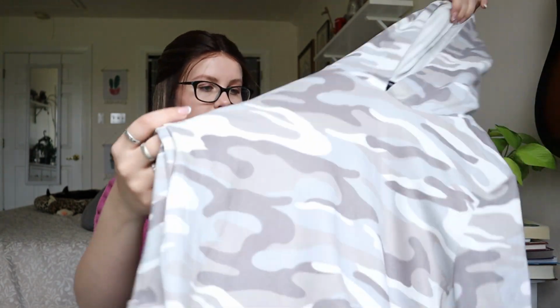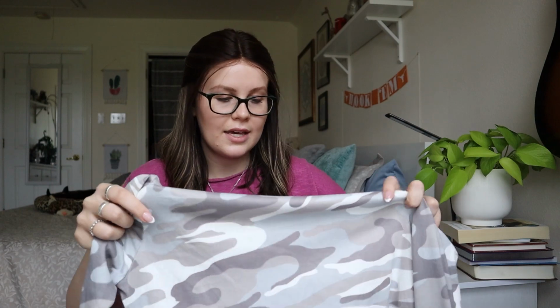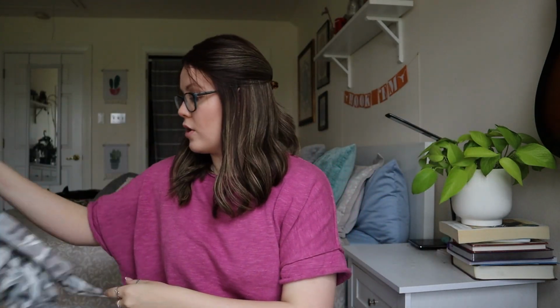This is sellable. Kind of feels cheapy, not gonna lie. It does not feel like a really great quality, so it might go to a thrift store. I'll look up comps and see if this exact style or something similar is selling. I'm hesitant. It'll probably go to a thrift store just because I don't like the feel. It just doesn't feel like good quality.